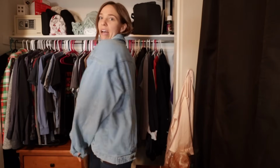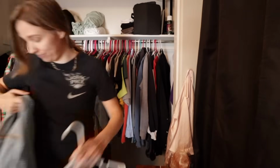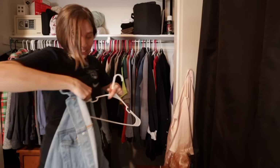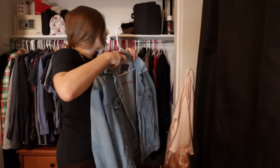What do you guys think? It's very baggy, so it's definitely a vibe, but I feel more confident in it when I've got a huge Prego belly. I don't know. I'm not getting rid of it. I just rarely ever wear it. Like I said, I have a problem getting rid of clothes. So today is not the day to get rid of this item.